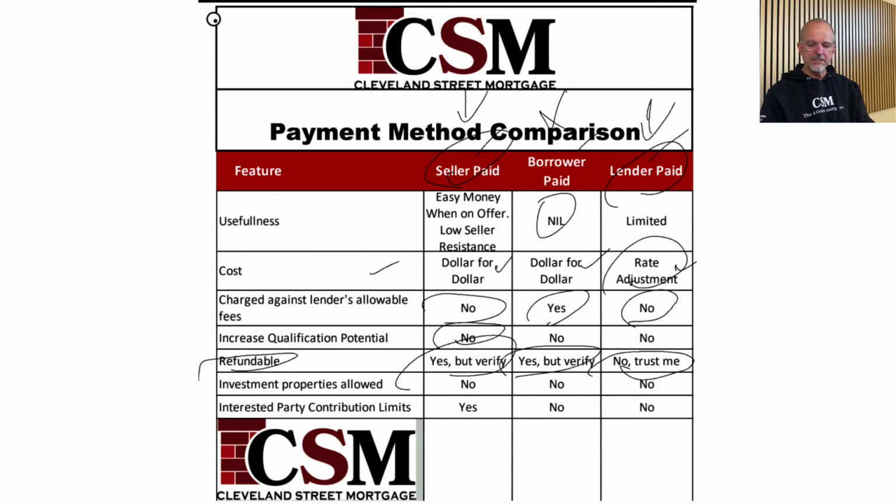Borrower paid, yes. And lender paid, no. That's never going to be refundable. They're just going to keep that. So, again, you've given them that money. You've deposited it with them. If you pay that loan early because a refinance opportunity comes down the road or you sell the house, you're not getting that money back. The lender will keep that.